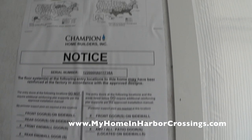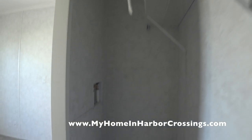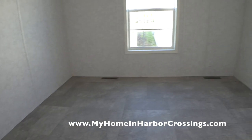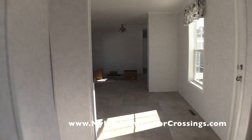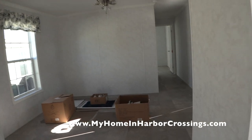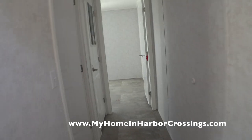And here you have the serial number for the house. This is built by Champion. And this is the data plate with all of the information about each appliance. So Champion, this is the whole house water turnoff in the closet, conveniently located so that it's not underneath the house. So this is a Champion home, which has many divisions, and one of them is Redman Homes, built in Ephrata, Pennsylvania. And this is who we ordered this house from, the Redman manufacturing facility in Ephrata, Pennsylvania.